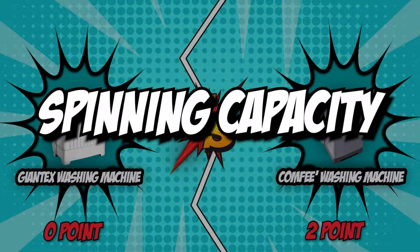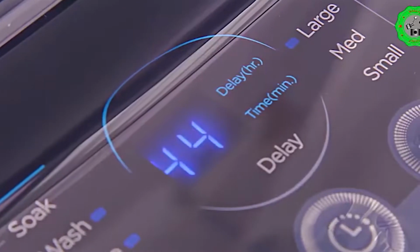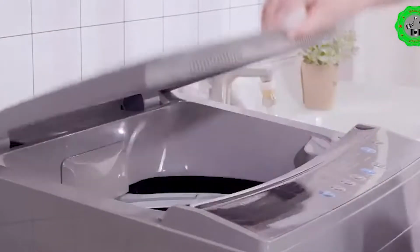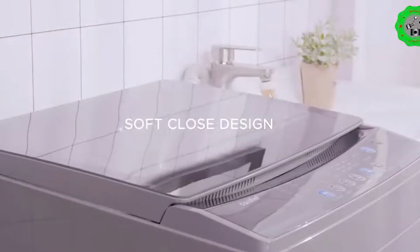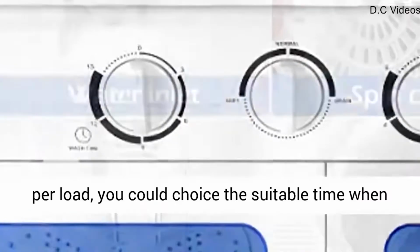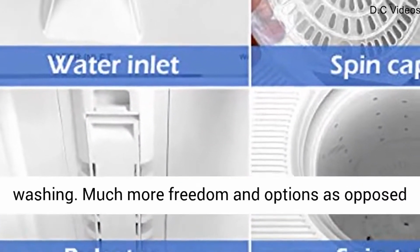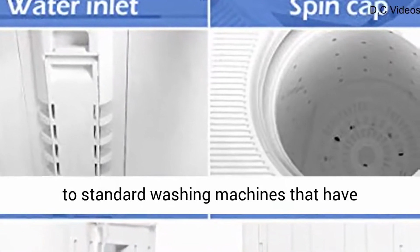The third category that these two brands will be going toe-to-toe with is their spinning capacity. The spin cycle is denoted by the revolutions per minute, so the faster the spin, the quicker your washing machine is able to dry your clothes at the end of a wash cycle. It can also reduce the amount of water left on thicker fabrics. We recommend getting the one with a higher spin speed so that it can handle a wider range of tasks more efficiently.